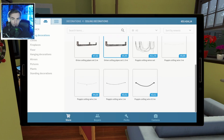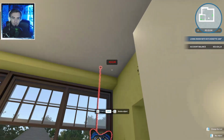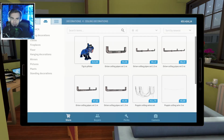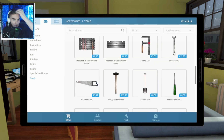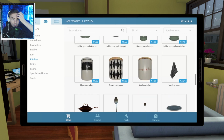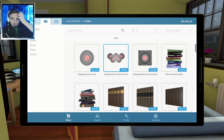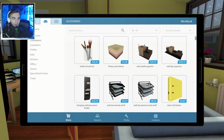Ceiling decorations. Piñata? Okay, I want to see it. Whatever. Okay, decorations, bathroom, accessories, tools, specialized items, sauna, office, kitchen, kids, hobby. Oh yeah, there were books in the hobby, that's true, we'll have a look there.